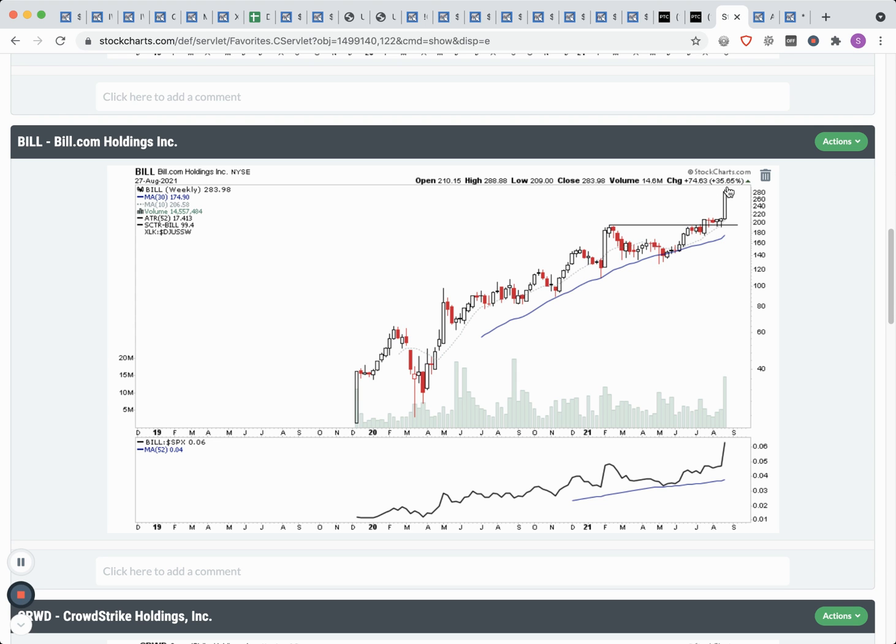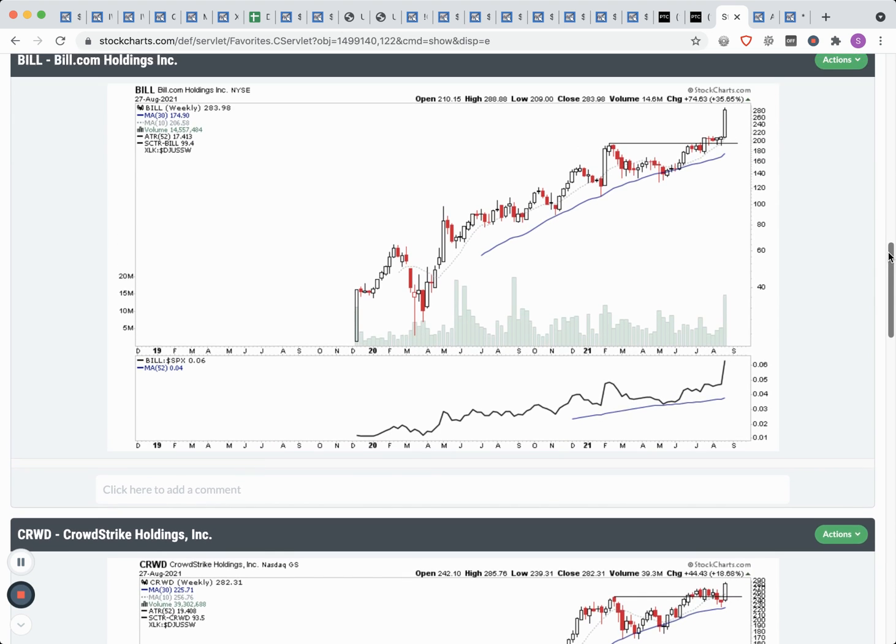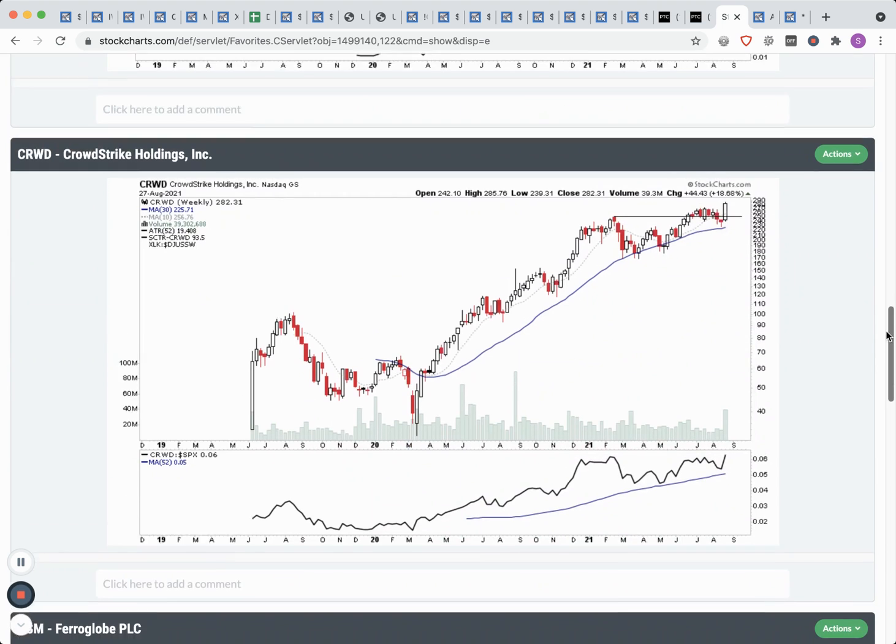So for me, I think it's the fact that it's so extended that it's more than likely to start to consolidate and pull back a little bit, like we've seen on previous big volume moves out. So I'll be keeping an eye on that one, as it's got a really good target from this base. I think it projects up another 100% or so. So it's one to keep an eye on.